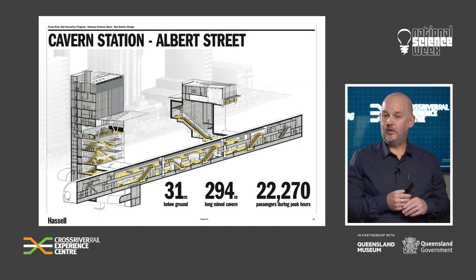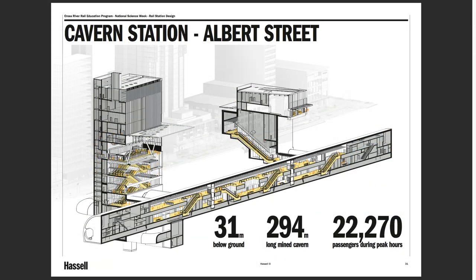You can see from that cross section the way that the cavern stretches the full length. So there's actually two levels within that excavation. There's the platform level, which is where you'll be boarding and exiting the trains. And then one level above that is what we refer to as a mezzanine. So that actually allows you to have really great distribution of passengers. It allows you to move people really quickly. It gives you a lot of options on how you move people through what is actually quite a constrained space below ground.